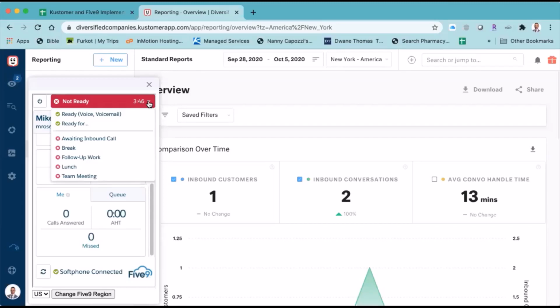Additionally, when those calls are made, you're able to do a lot of different functions within it. And I'll explain now what that means. At the top, you have this option where it says not ready, and then ready voice, ready for awaiting inbound call, break, follow-up, work, lunch, and team meeting. When you are in not ready mode, it means that you're not ready to start actively dialing. It does not mean that you can't receive an inbound call.